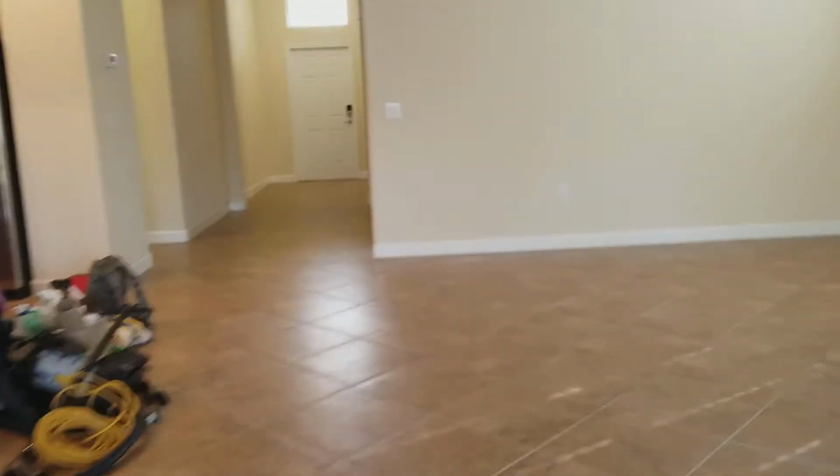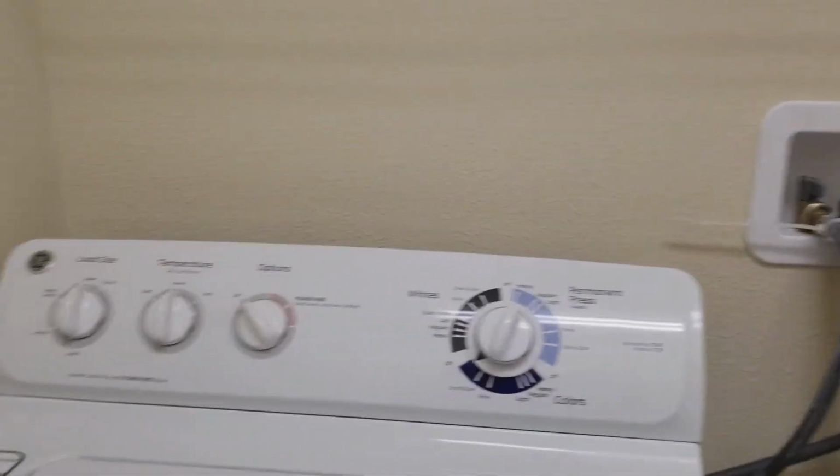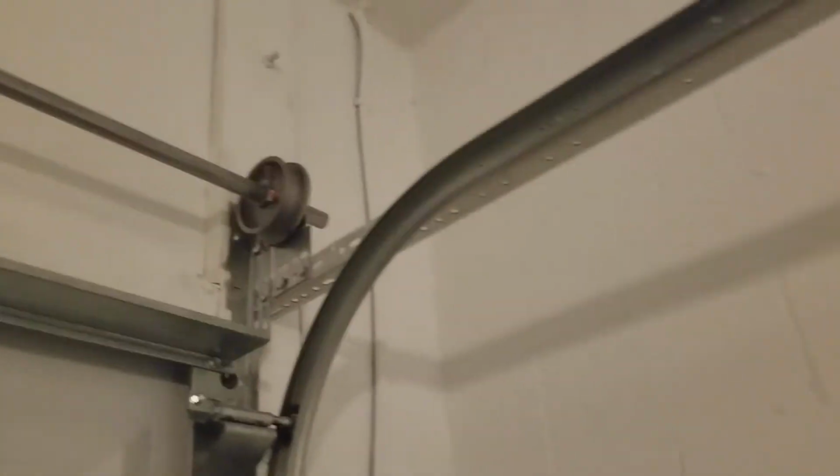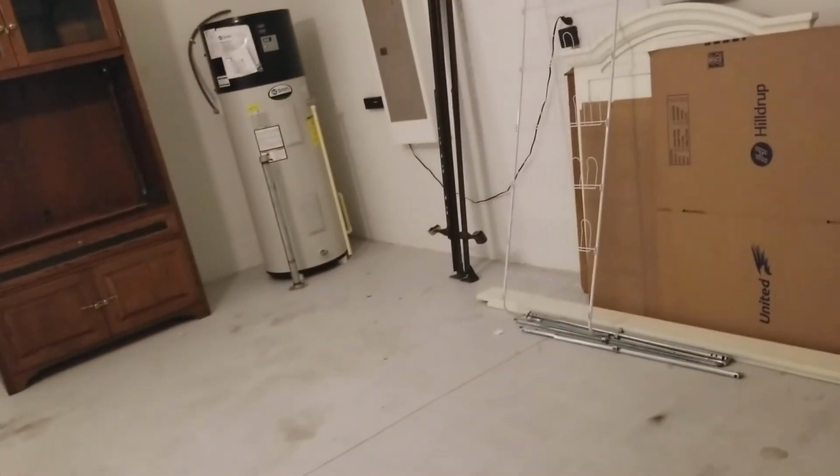And the last thing, the garage. Okay. Vacuum all the garage. Remove any kind of cobwebs. I don't see that many, just in the corner, a little bit. It's in good shape. I have seen other garages that were really bad. And clean the floor.